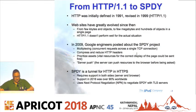Quick story from HTTP to SPDY. HTTP was originally defined in '91 and then revised in '99 as HTTP 1.1. Since then, we have had a big evolution from a few objects and a few kilobytes to many objects and megabytes of data in a single web page. And HTTP 1.1 is not really performing very well in that situation.